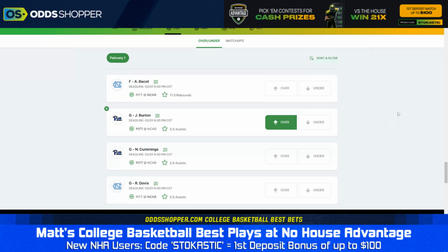And to close this out, just to talk a little bit about what we're doing with these lineups. We have 4 right now. If we hit these, that pays at 11x. If you wanted to add an additional one, that would be 21x, but you can play any number of these props up to 5 to increase your potential winnings. Just another way to take advantage of the offerings at No House Advantage.